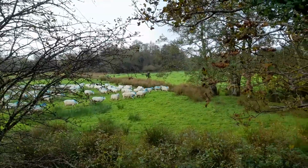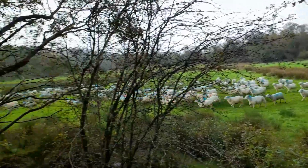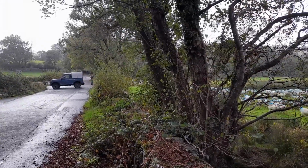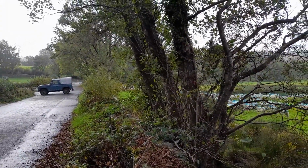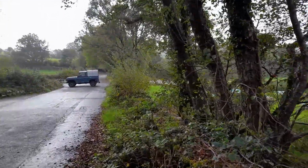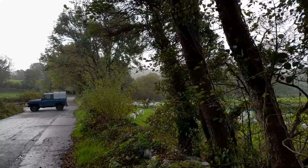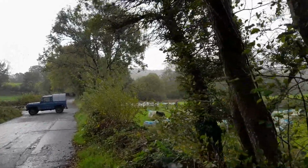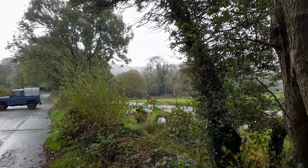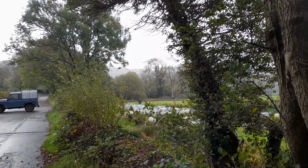And they're going to jump over. Are they going to jump over? Oh, look at them. Farmer over there is just clapping the last lot through, I think. He's going to go in. He's gone into that field over there again to get them through that gate that they're coming through now, and then he'll be shutting that gate.